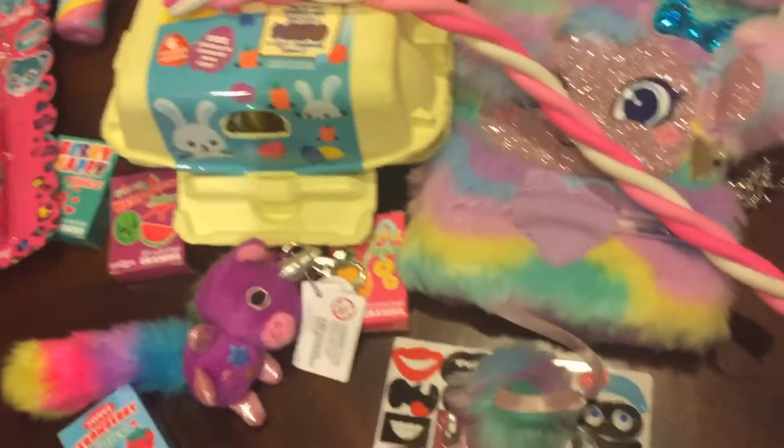So super cute. I really enjoyed getting all of these items.